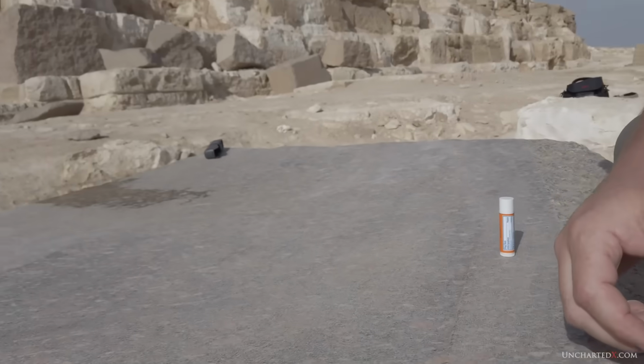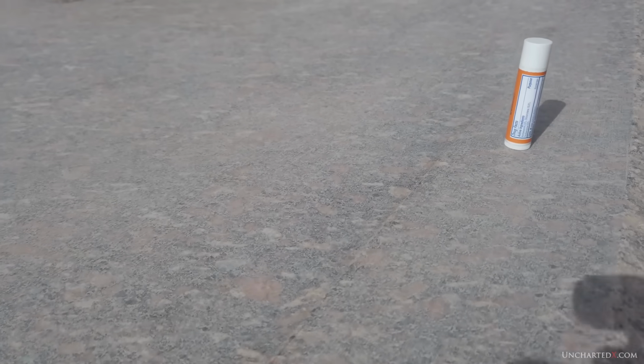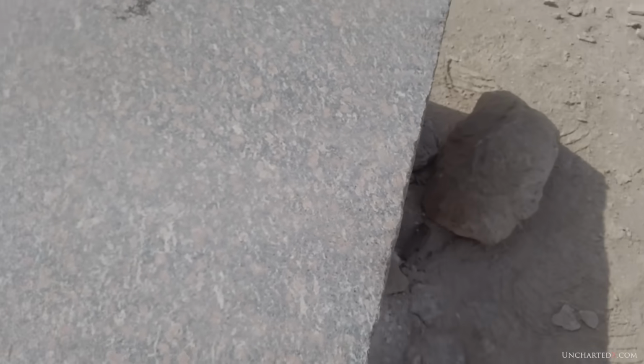Now, that just doesn't... I mean, if you're casting this or you're making these objects in a mold, why then do you need to cut them with a massive circular saw? We see examples of massive circular saw cuts at Abu Sir. We see them at Abu Rawash.